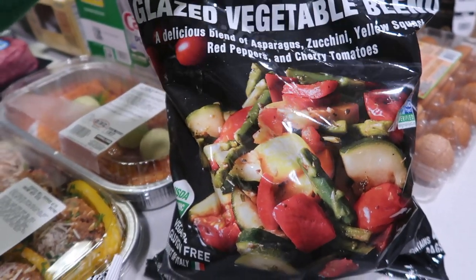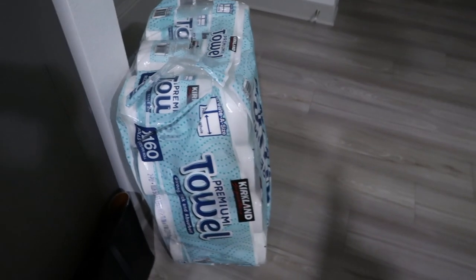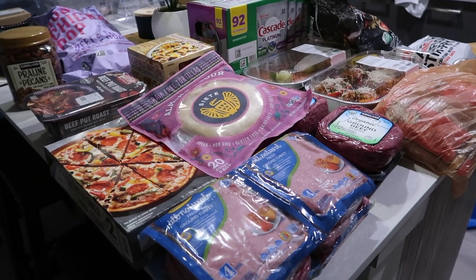And I thought that'd be so good. We also get our eggs there. And then lastly, paper towels. I'm gonna put all this stuff away and then we're gonna figure out dinner.